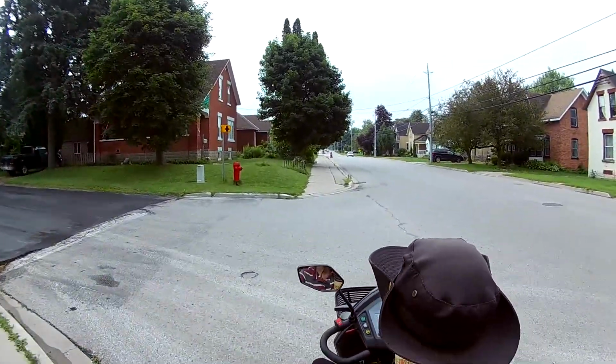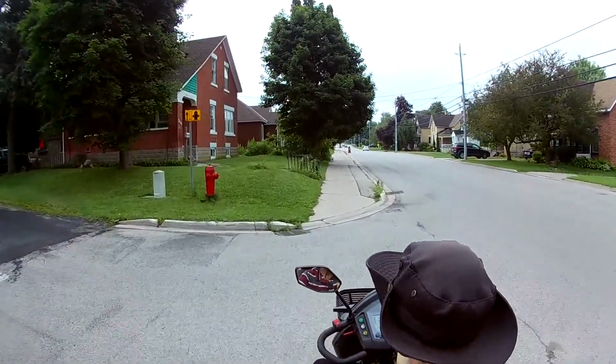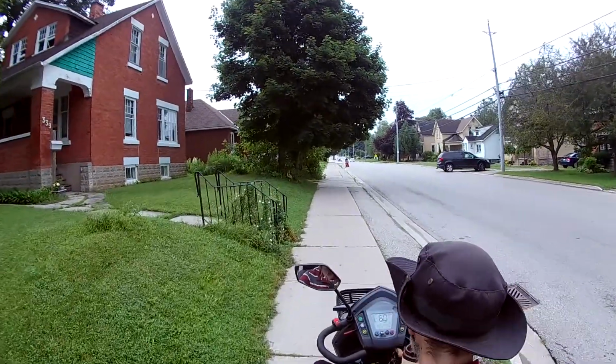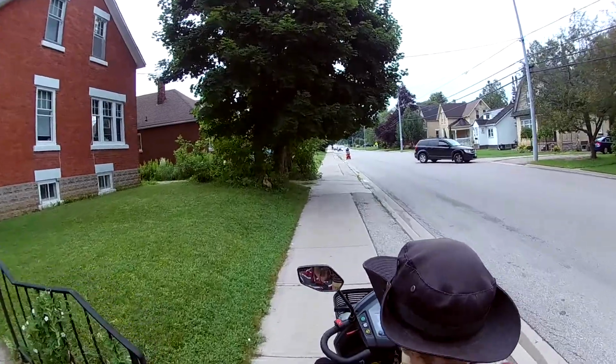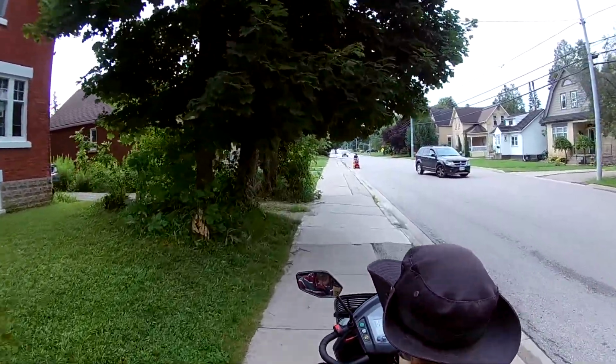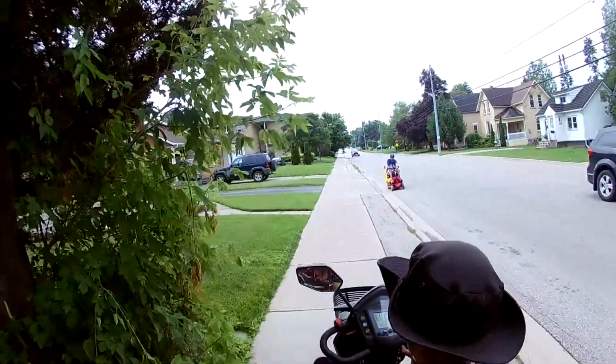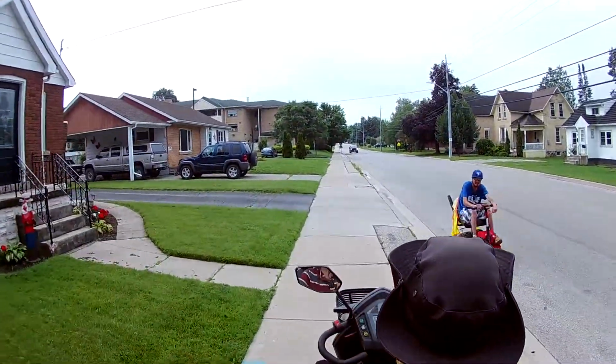Just making sure everything's working properly. The issue I was having before, when the voltage would drop down, the brake would just suddenly come on unexpectedly. So I can't have that happening when I'm out on the road. I'm just taking my time here, checking things out, making sure everything's going to work.